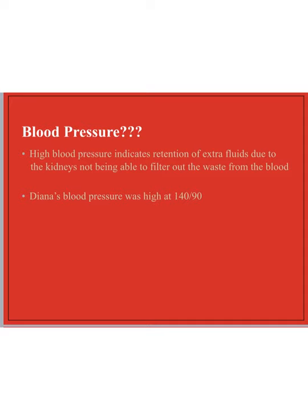On Diana's chart, they looked at blood pressure. High blood pressure indicates the retention of extra fluids. So if your kidney's not functioning right, all of a sudden you have all this sludge going through your bloodstream. That in turn is going to increase your blood pressure.